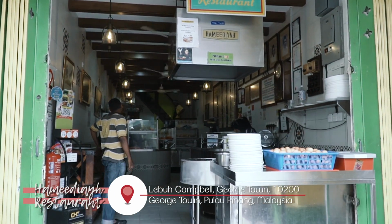Alright, it's dinner now and we are at Himidia restaurant. Apparently this is one of Malaysia's oldest nasi kandar stores.